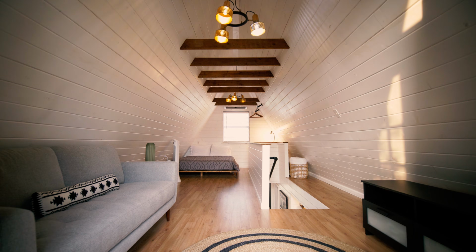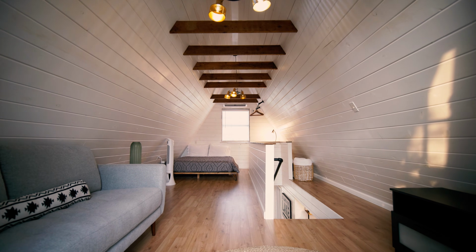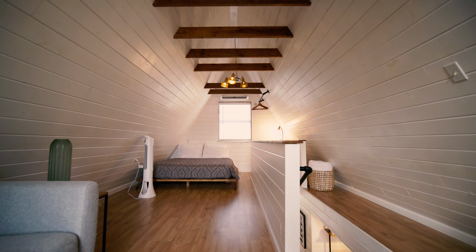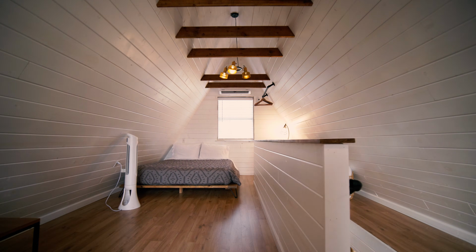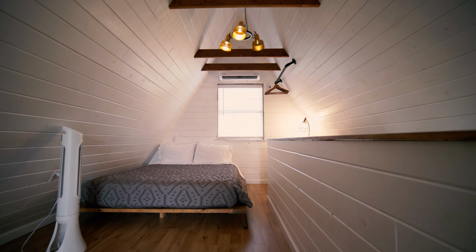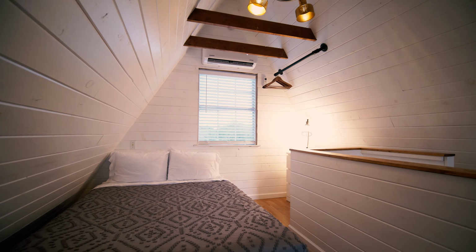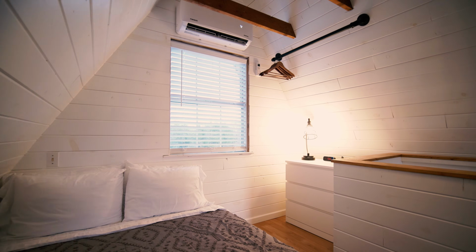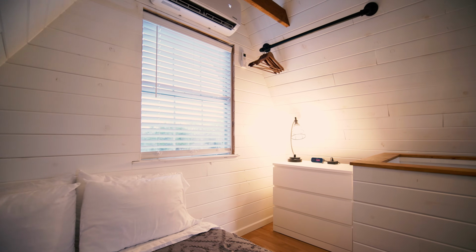Walking up, you're greeted by the living area. So there's another couch up there that seats 2 to 3 people. And then take a right and there is the bedroom slash sleeping area. It's not enclosed, but being that it's a loft, it feels a little bit more private than sleeping down here in the main living area. I believe there's a queen size bed up there with a drawer to put all of your belongings if you're gonna be staying here for a couple days or even longer, a week, couple weeks.